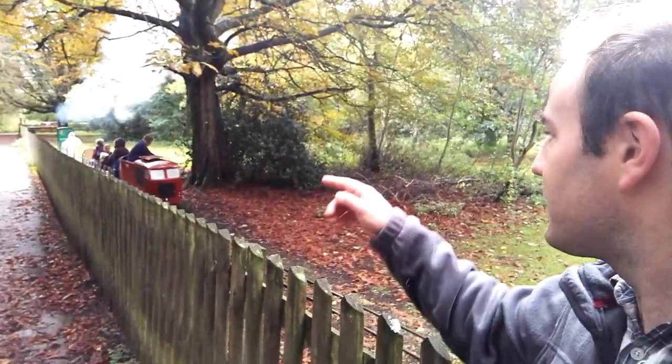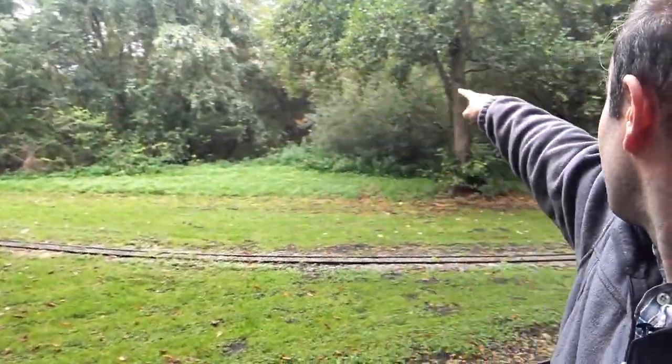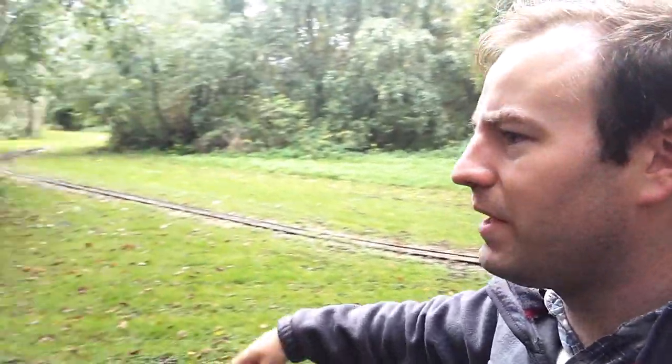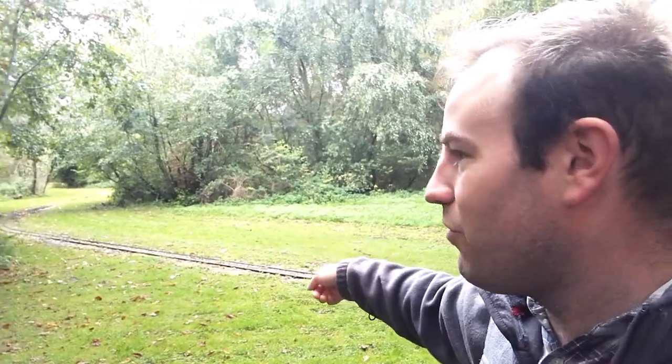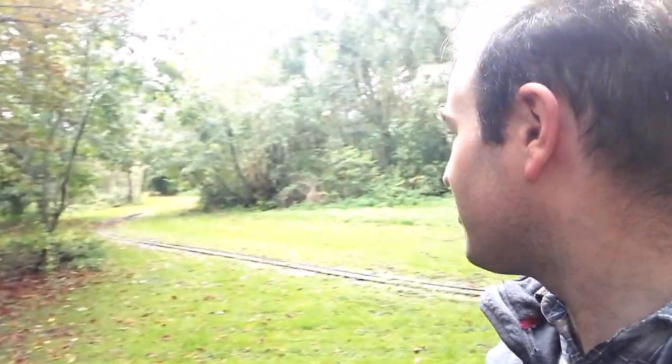So what would have happened is, I believe the station would have been there, the railway went round, not this track, but to over there, and then in the 60s, the second track here was added to make it a loop, and then eventually it became, as I said, a balloon, and then in the 80s, the spur down to the railway station was added.